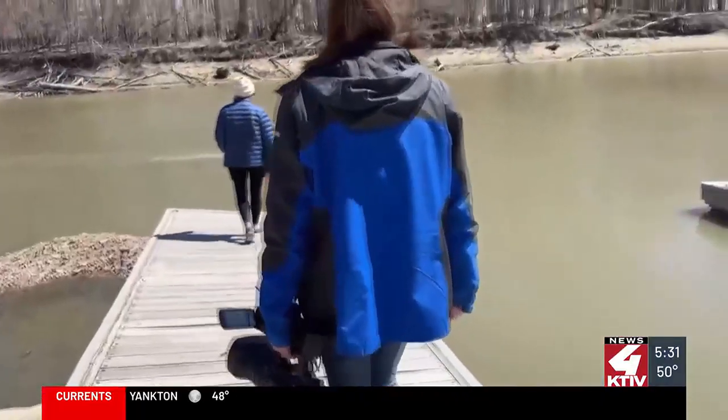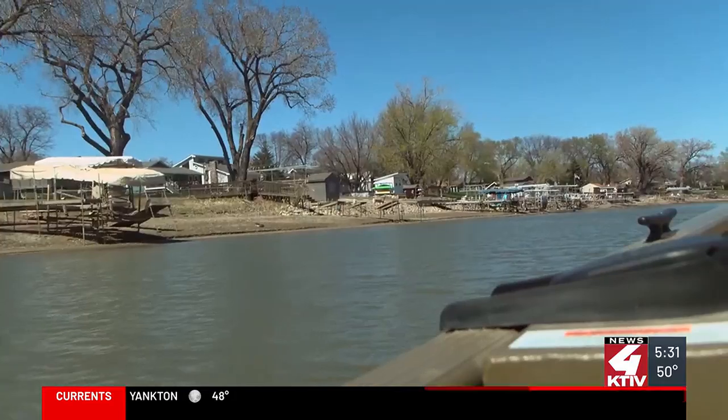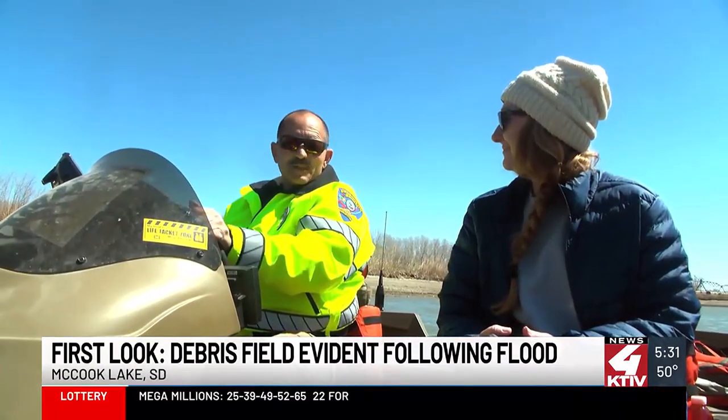Since the flood, KTIV's been showing you the damage and the recovery process from shore. Now this morning, the lake itself is the focus. I hopped on a boat to get a closer look at what the flood left behind. Climbing into a flat-bottom boat on a sunny spring afternoon, I head out onto McCook Lake with North Sioux City Police Chief Headid and Izaak Walton Caretaker Renae Hansen.